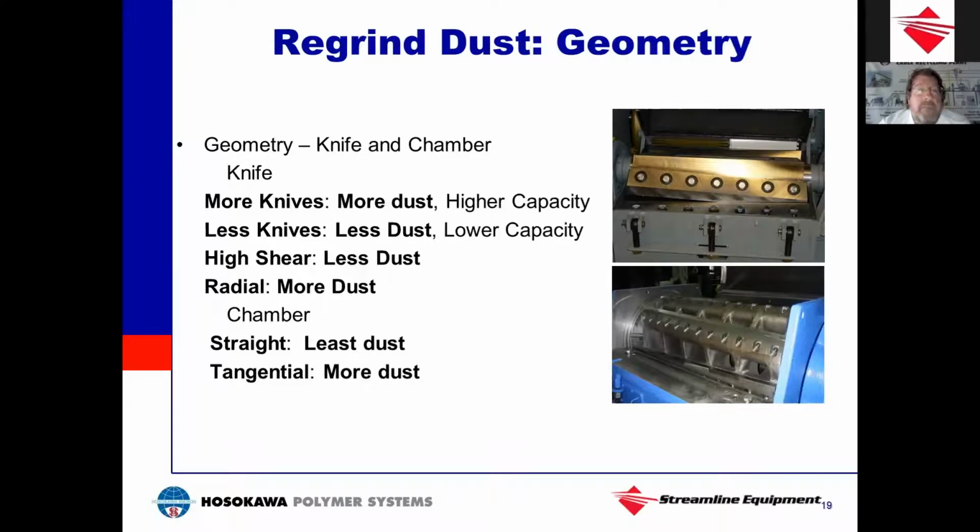And then the other thing is the rotor geometry. Obviously granulators come with different amounts of knives, different amounts of bed knives and rotor knives. The simplest, I think, is a 2-blade rotor and 1 bed knife, which can be fine if you don't need a high capacity, to something that may have as many as 10 rotor knives and 6 bed knives for film and fiber. And just the more cutting you're going to do, the more fines you're going to have.